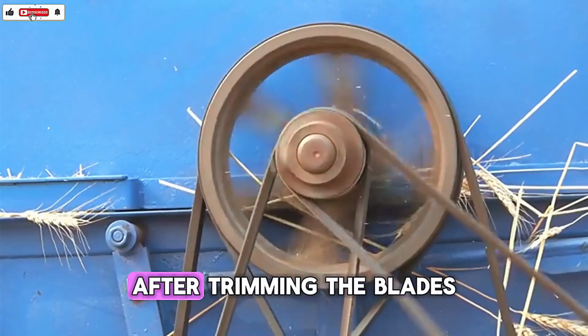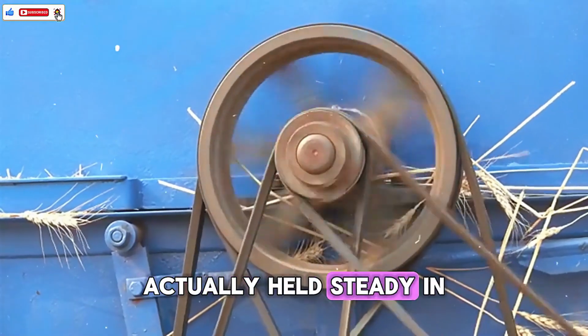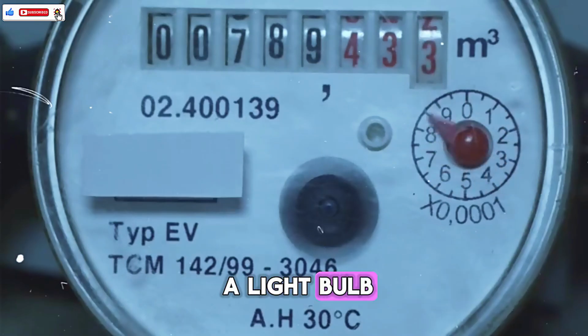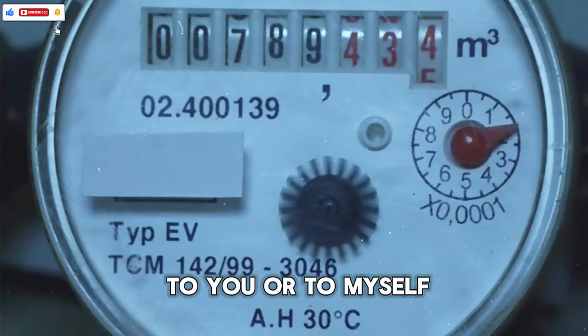The second version, after trimming the blades slightly uneven on purpose to reduce vibration, actually held steady in a light breeze. And that's when I connected it to a small multimeter for the first time. Not a battery, not a light bulb, just a multimeter, because I wanted honest numbers before I made any promises to you or to myself.